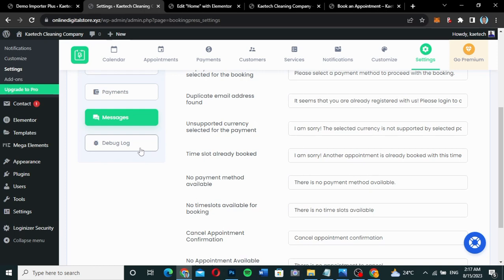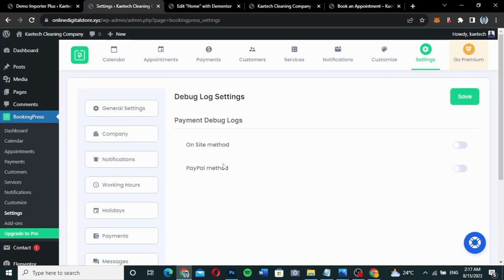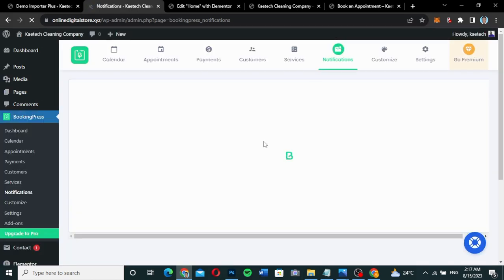And then the debug log. Also, if you want to check out the log settings and all those things, you can set this one up, but I'm going to leave it as it is over here. Just click on save to save the changes that we have done. Now let's go to notifications over here. I'm just rushing through so that this video will be a little bit short.